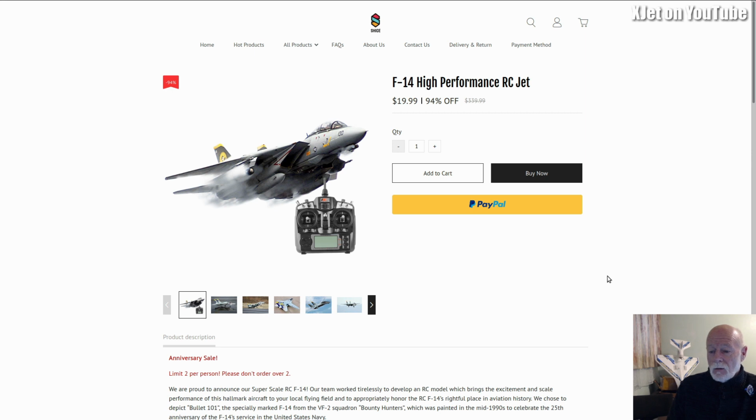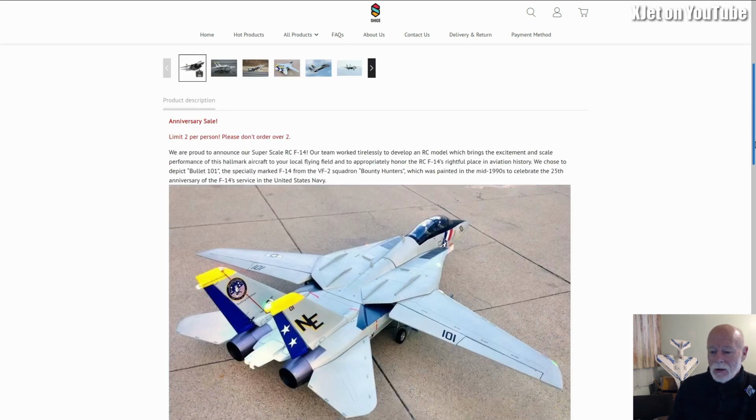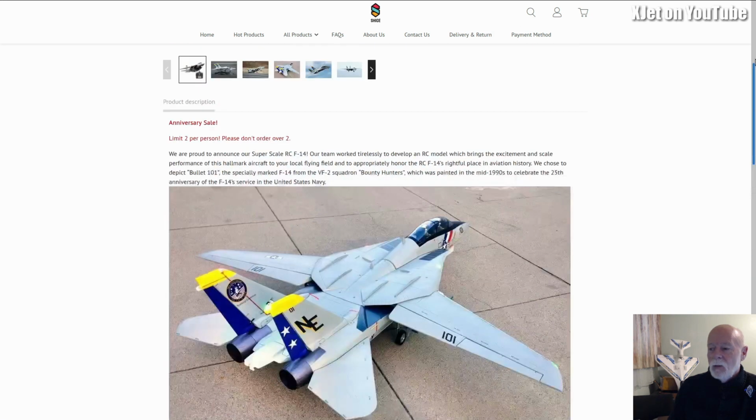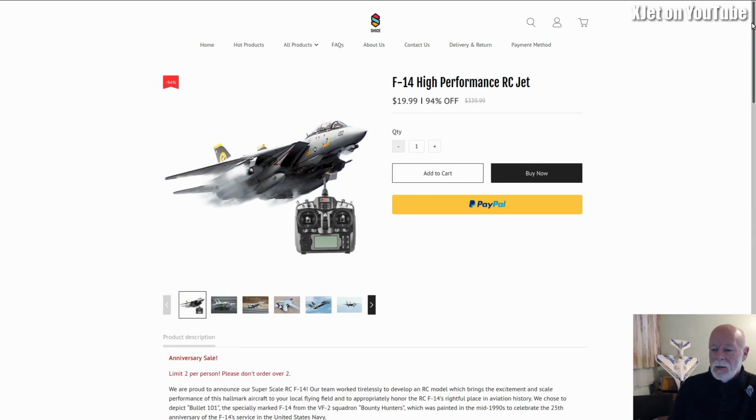The other way of looking at it is that when you make the order, they will not send you a tracking number straight away. Despite what it says down here, you will not get your tracking information right away. Oh, no, you won't. What will happen is nothing will happen. You'll get nothing. You might get a confirmation email, but there'll be no tracking number. And you'll sit there and wait and wait and wait. Eventually, you'll say, hang on, where's my product?